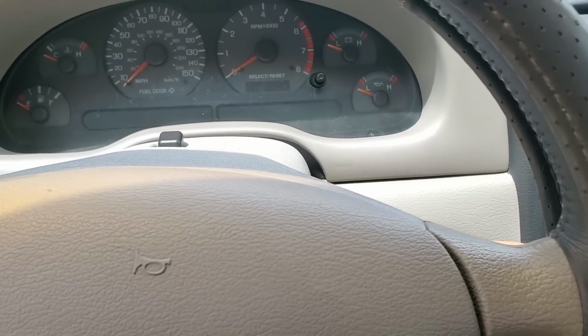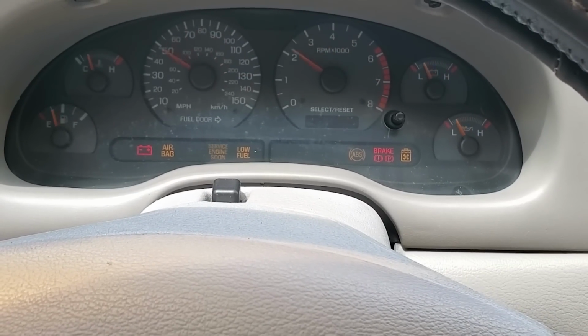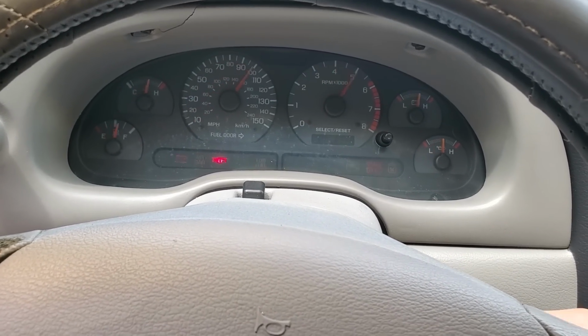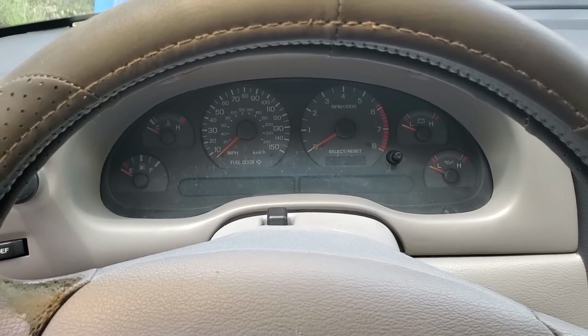All right, key in the ignition. Ooh, well, it turns. That's a really good sign. Try it one more time. Okay, we don't want to flood anything. So we'll stop it right there, get it towed.